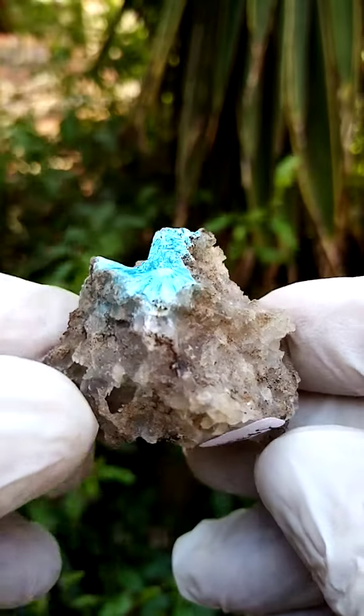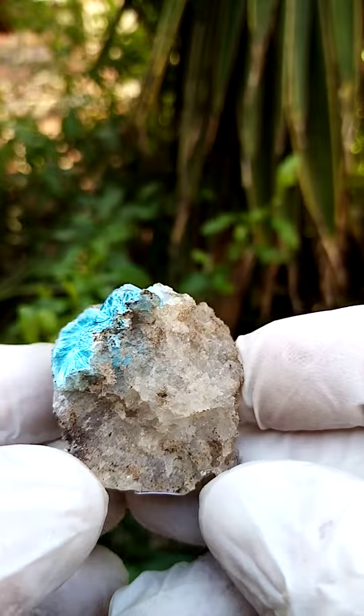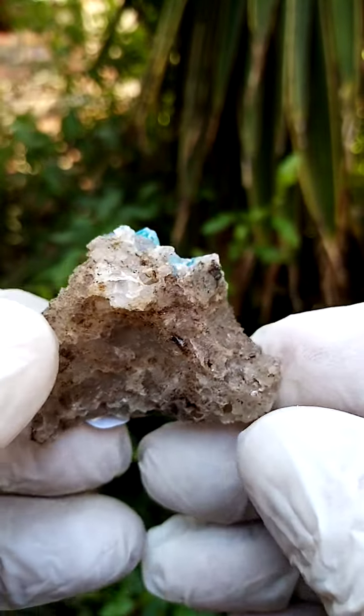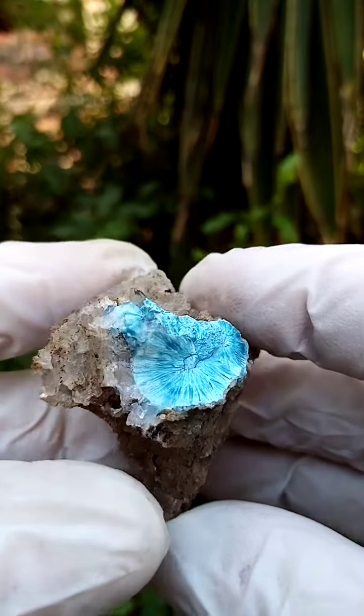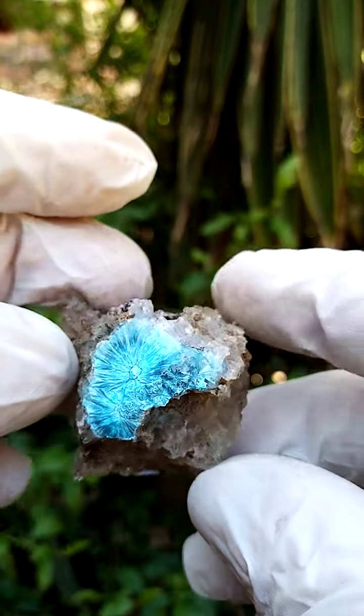Stack it around. So from a display point of view, it would stand like this. So if you have it going around like this, you have a mount of quartz, and then perched on the quartz, looking from the top down, you'd look straight into this lovely fan, or these fans, of shattuckite.